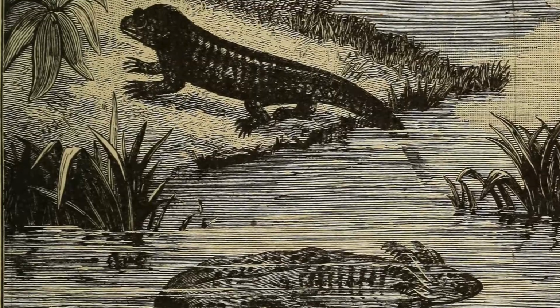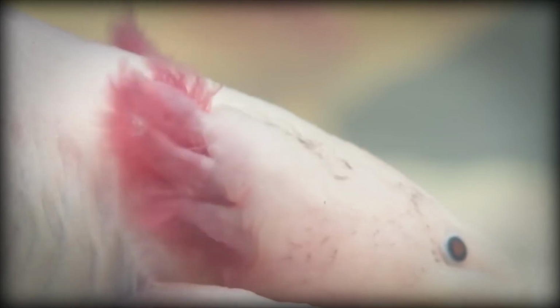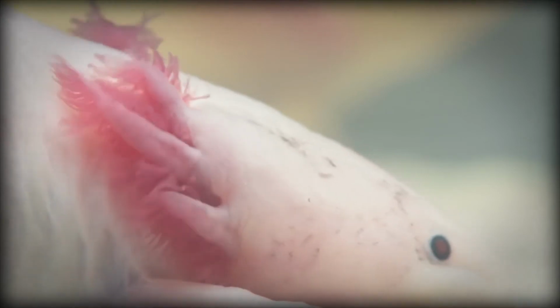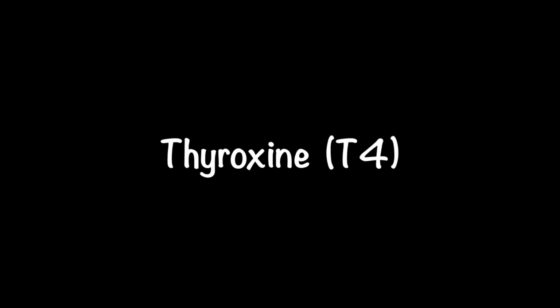Unfortunately, I can't give you the answer. Scientists have been theorizing and debating for decades over the mysterious evolution, or rather, lack of evolution, of the axolotl. There are a few solid theories, though, and in reality, it's probably a combination of all of them. So here's the first one, thyroxine, or T4.